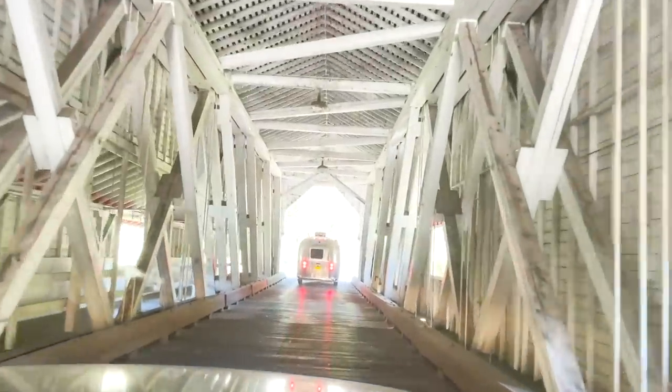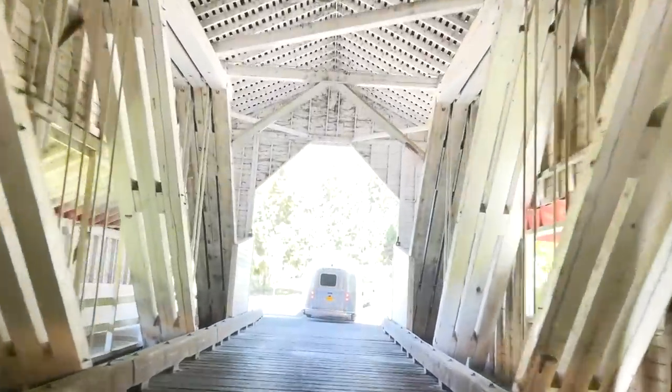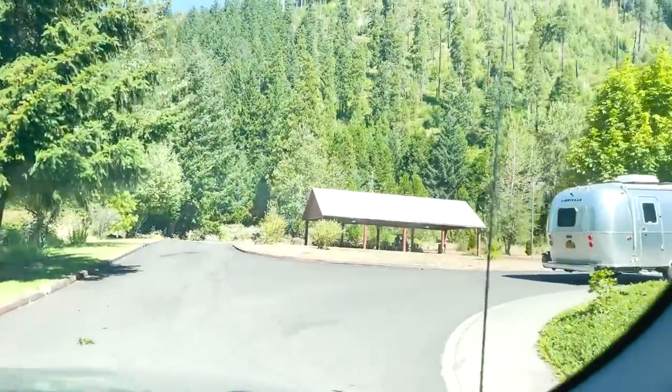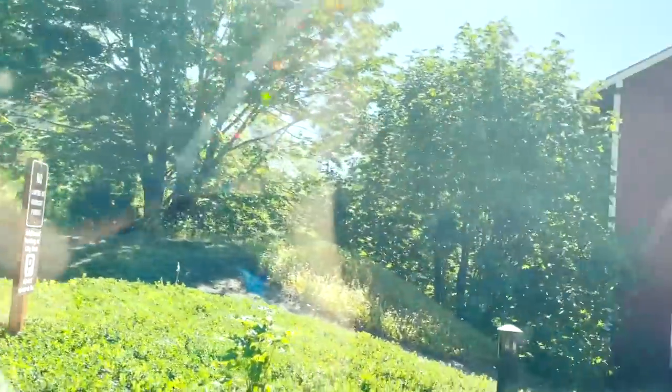Going through this one-lane bridge to get to our hike. Wow, the architecture in here is so cool. We're following an airstream. I wonder if they're going to the same trailhead as us. They must be. It's right here. Awesome. That was so fun.